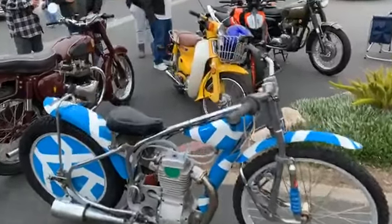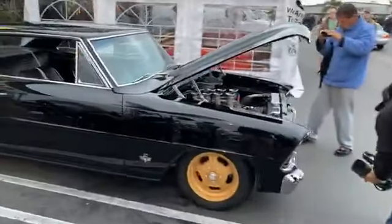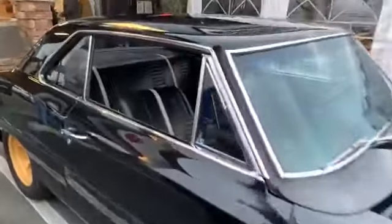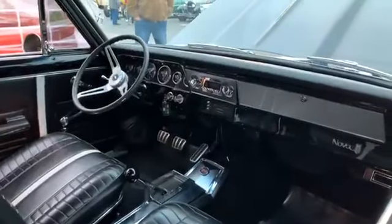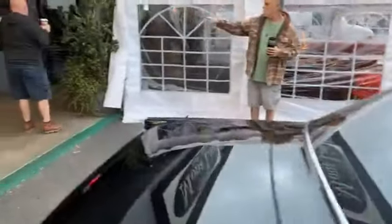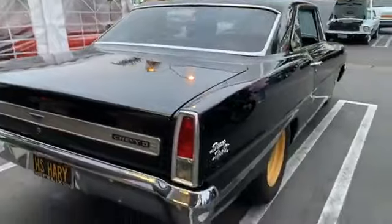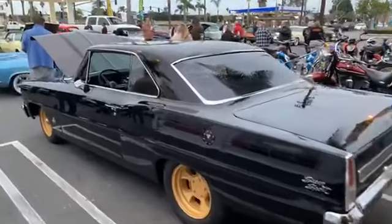Yucca Valley, John, good morning. Good looking Nova over here too. The velocity stacks. All black. Stuck in Bakersfield, John. Oh, Josh. Sorry, Josh. Josh, what's up? Stuck in Bakersfield. Yep. You have to bring the Camaro soon. I like the gold wheels.